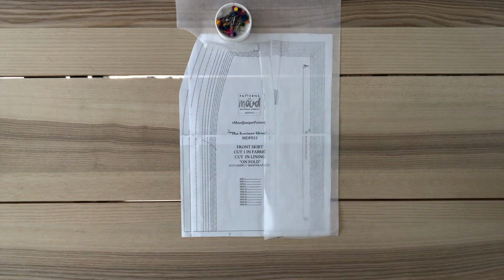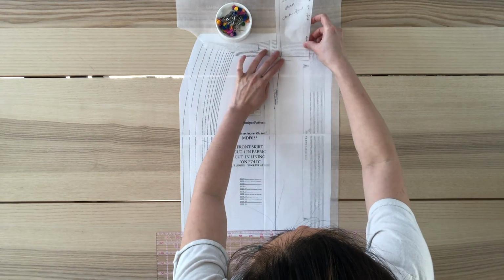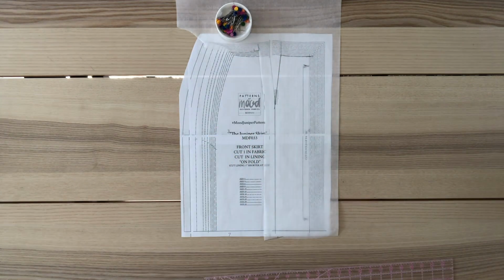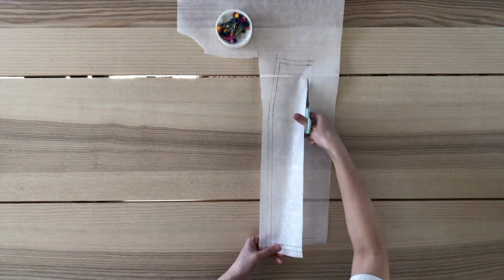For the center front piece, I'm going to repeat the same steps, using the center front top pattern piece to determine the width of this piece. Based on that measurement, draw the center front line and waistline. Add a 1/2 inch seam allowance on all sides except for the center front and cut out your new pattern.